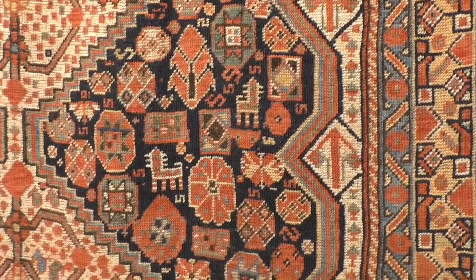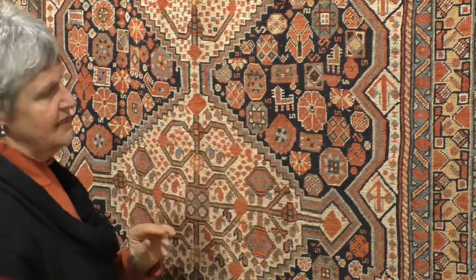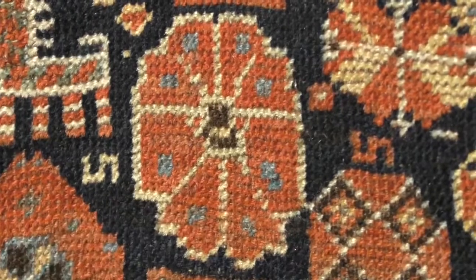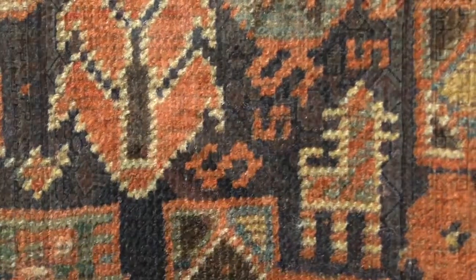The midnight blue field out here highlights the centre. And then within the field you have such an intricacy of design, from the animals to the flowers to samples of rugs to trees and even to stylised serpents. At aged over 150 years, this easily qualifies as an antique rug.